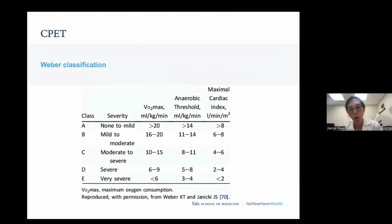So do we have a classification out of this test that can help us? Yes, and this is the Weber classification, which uses 5 categories based on VO2 max and the anaerobic threshold. It goes from mild, moderate, moderate to severe, severe, and very severe if the VO2 max is extremely low, under 6.